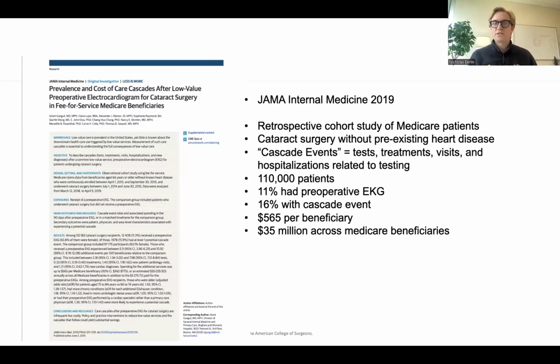This is an interesting study in 2019 where they looked at these things called cascade events, that is tests, treatments, visits, and hospitalizations related to testing, for patients who had testing before cataract surgery who didn't have any pre-existing comorbidities like heart disease. It was 110,000 patients. About 1 in 10 had a preoperative EKG, and more than 1 in 10 of those patients had a cascade event, which accounted for about $500 per beneficiary and $35 million across the Medicare beneficiaries in this population.